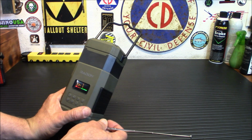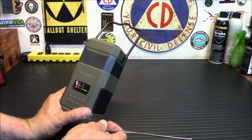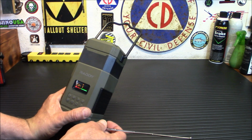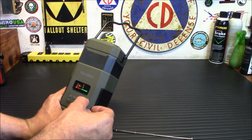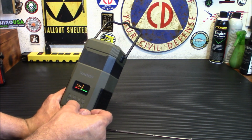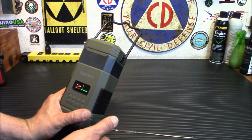Again, weather band is really not coming in well. It's not the fault of the radio. So you can hear it. Okay, it's just not coming in great at the moment. You do have your choice of weather bands. You can scroll through up or down, say different weather channels. So you can scroll through.